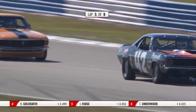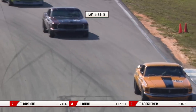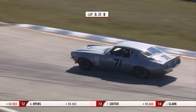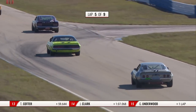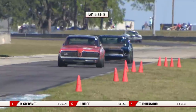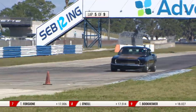So this race is kind of mirroring yesterday. We have Jim Haig back in the lead, the 16A Ford Boss 302 Mustang, Auckland in the Plymouth Cuda in second, Ken Adams in his Ford Boss 302 in third, then Richard Goldsmith in the Dodge Challenger in fourth, and John Fudge in the 71, the Chevrolet Camaro. We hadn't talked much about the Camaro, but the Camaro was a dominating force in the hands of Donohue, definitely, and it was also a really well respected and very good body style for Trans Am.